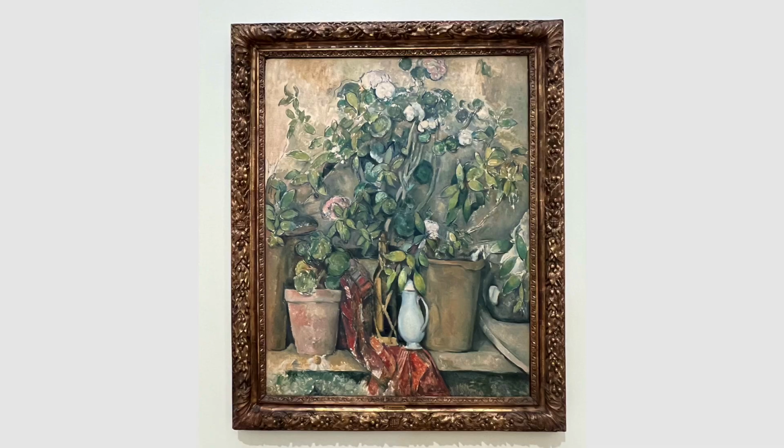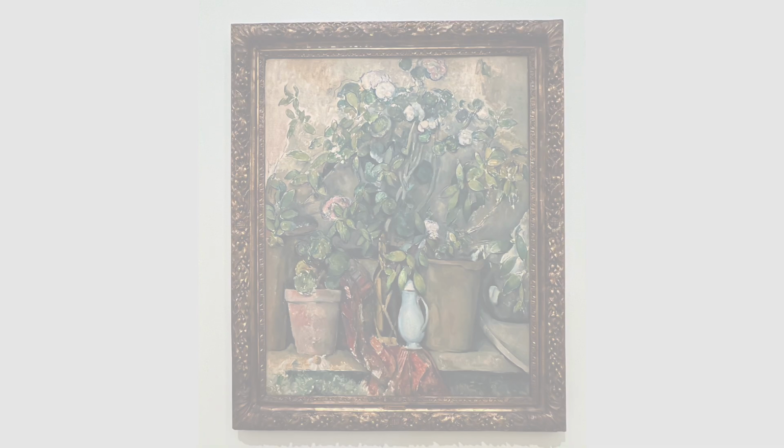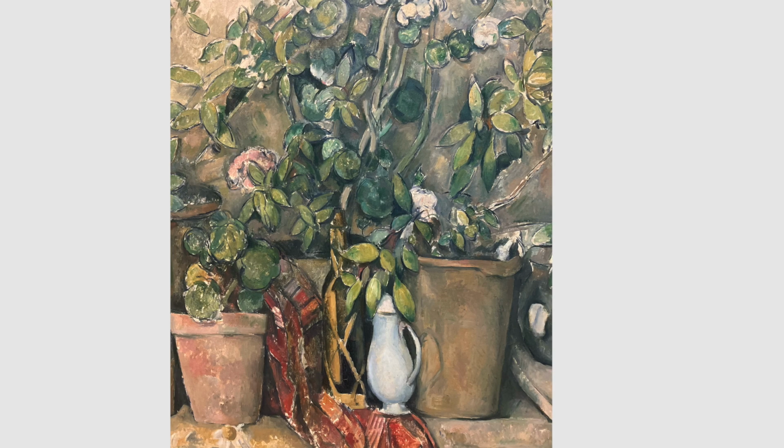And it's interesting to think about that this is something that he's painting after his father dies, and he has now inherited this country estate along with his sisters. A lot of kind of emotion, I think, that you can see in this painting.